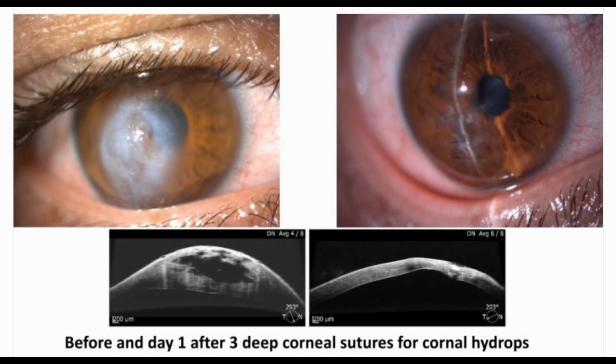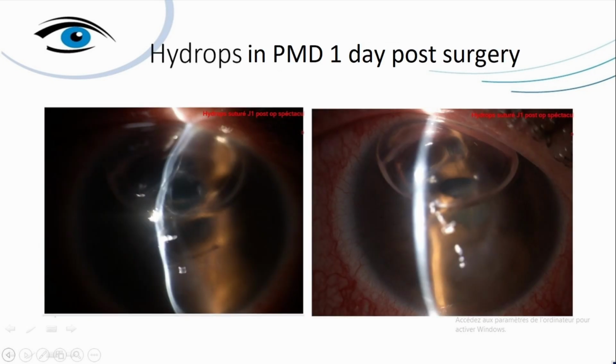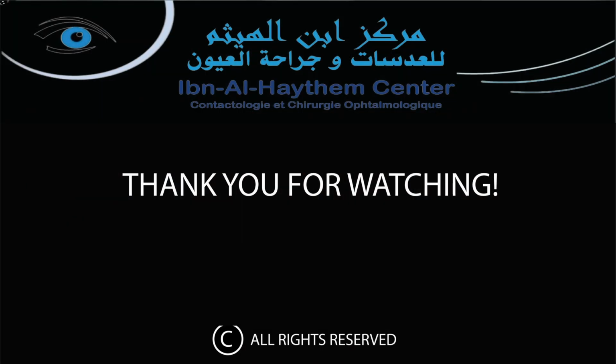Deep corneal sutures performed to treat corneal hydrops should be oriented perpendicular to the major axis of the Dua-Descemet membrane rupture for maximum effectiveness. This can only be achieved by performing non-invasive corneal imaging such as OCT, which is also important for postoperative evaluation and follow-up. In the majority of cases, corneal transplantation can be avoided.